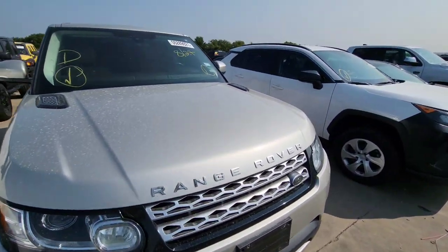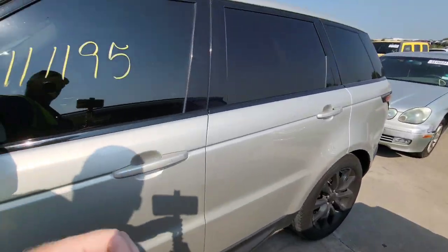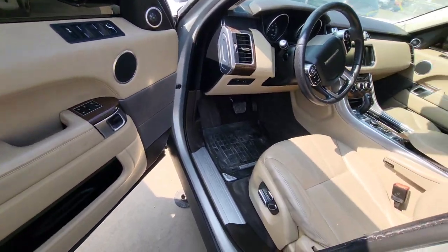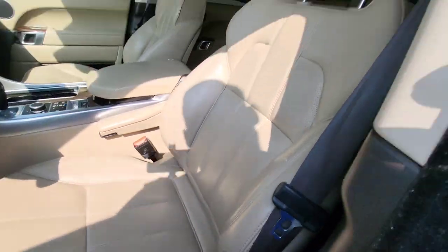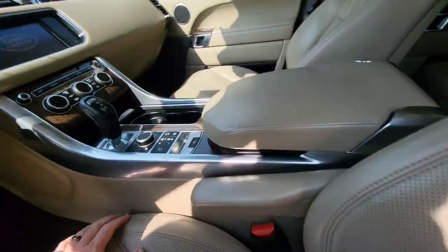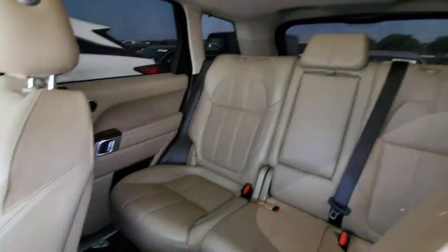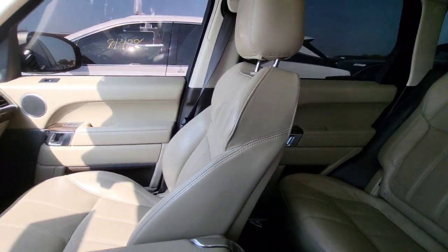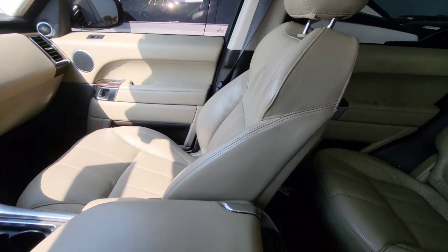Now, I don't know if this is before Tata took it over or not, but take a quick look at the interior here. She is very clean, man. Very nice, very luxurious. Now, I know my sister had one of these. I think she rented one, maybe on Turo or something, and it was a disaster. But this one looks like it's in pretty good shape. Don't know why it's here. There's no loss type. I have to look and see if it's got hail damage or something. I'm not seeing anything, but she's fairly clean. Let's take a look under the hood.